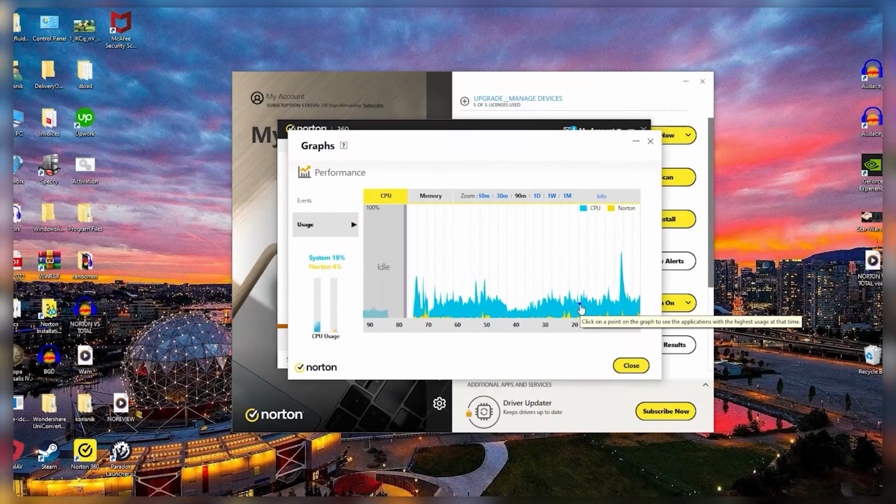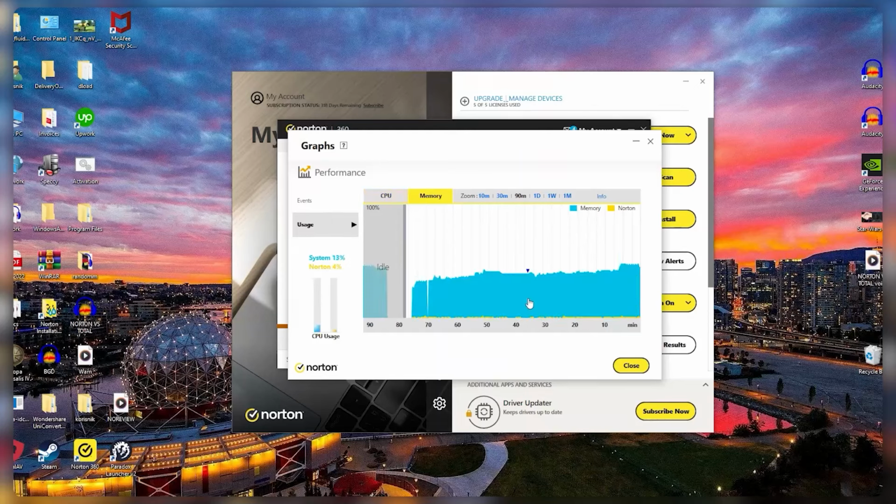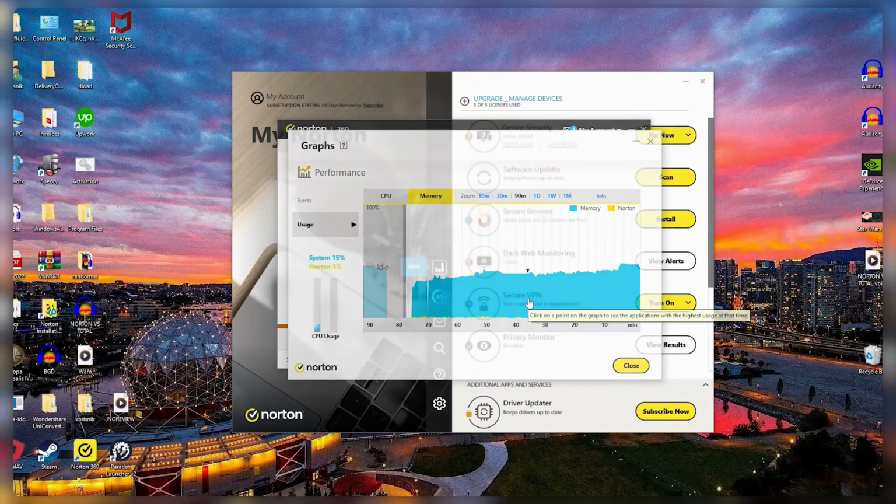And it helps that Norton itself isn't resource intensive, because if you look at the graph, Norton barely uses up any of my CPU or memory and typically fluctuates between 1 to 5% on average. So whatever they're cooking up at Norton for it to barely be noticeable, it's pretty great.